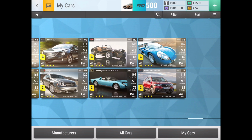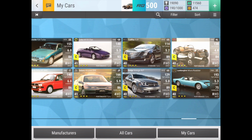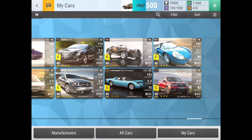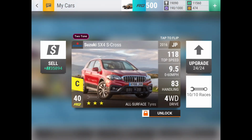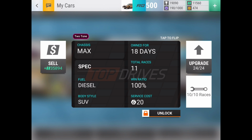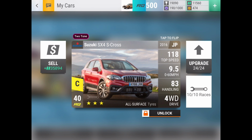Another car, which is another RQ40, which I've only got 6, so you can probably guess which one it is. Well, maybe not. There's 2 that can be possible answers, because 2 of them are very well-known cars, and 2 of them are already on the list. So then you're left with the Copperhead S8A, and the Suzuki SX4 S-Cross, and the Suzuki SX4 S-Cross is on this list. 11 races, 100% win ratio, and that's using it in very competitive super rare roadless taken clubs.